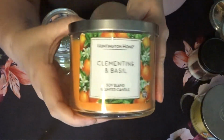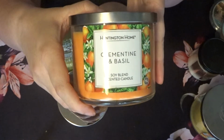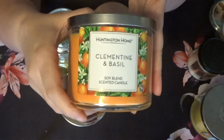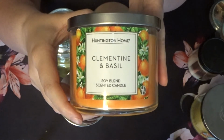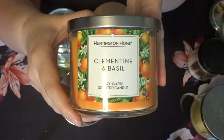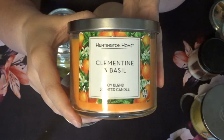Another Aldi Huntington Home candle. This one is Clementine Basil. So, like I said, I'm not the biggest fan of orange citrus scents. I definitely like peach citrus scents. As you guys know, I usually pick up entire candle collections. That way I can review and haul them for you guys. So I wouldn't say that I dislike this one, but it's just not a favorite for me. It smells like a nice citrus.